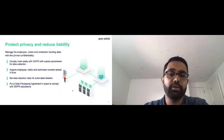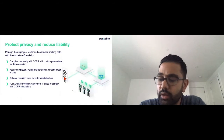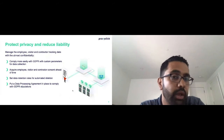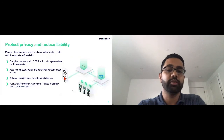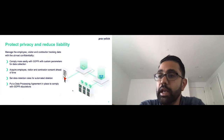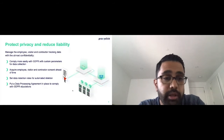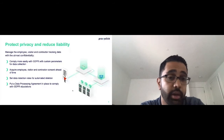The third area really is around privacy and liability. This is an area that we actually pride ourselves on, and it's an area that may not be very glaringly obvious, but think of it this way, right? When somebody enters the premises and they're telling you their name, their email, their phone number, you're collecting data on them. And so, in a global setting, if you have a European location, they have to comply with GDPR regulations because you're collecting data.